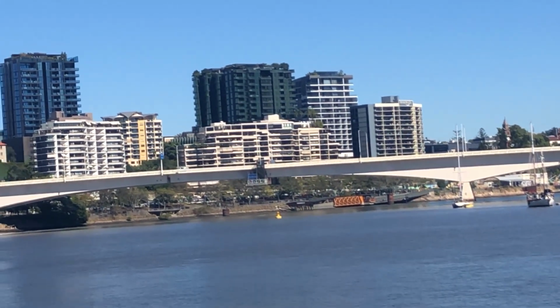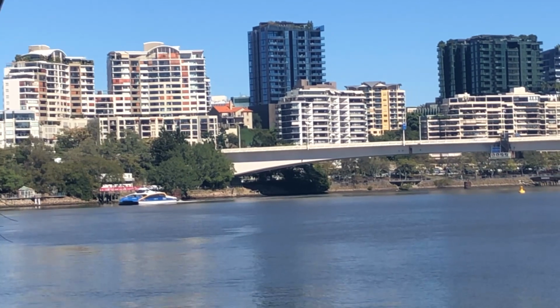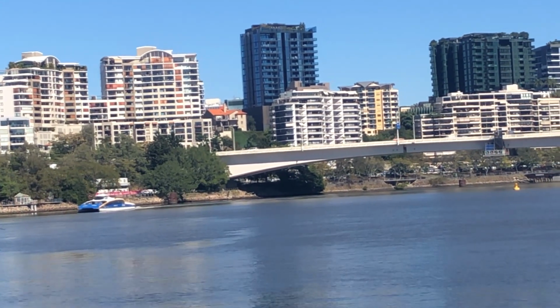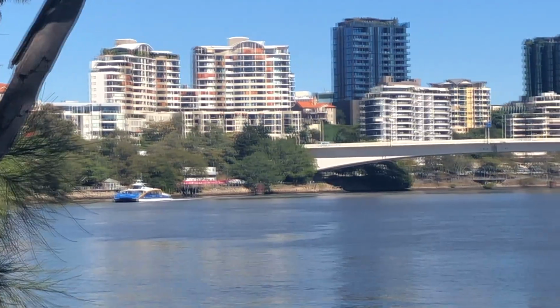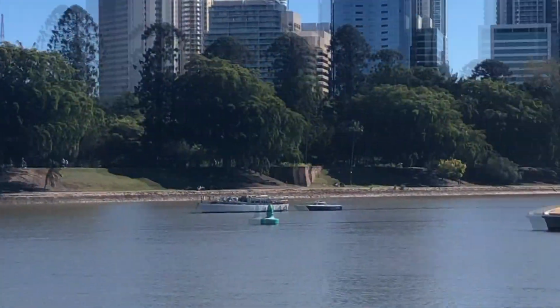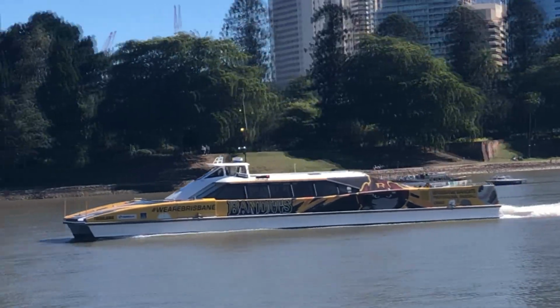So they swing really wide here. Hang on, lost him again. There you go, there's your city cat. Now these high rises are fairly recent. There's been a lot of development in recent years. Hang on, another city cat coming. Look at that, hey? So, very popular with the tourists and the locals alike.